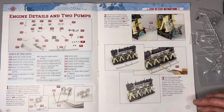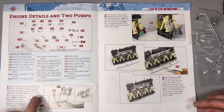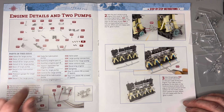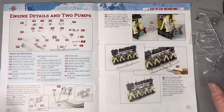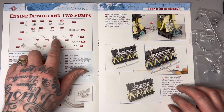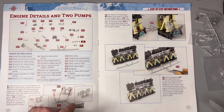The first element to be assembled and fitted is the auxiliary engine for the port reciprocating engine. Fit the end peg on engine part A, 32J. Right, okay, so 32J is the aux, so we're going to have to get that part then. So we want 32J, which is, oh God, man, there's so many parts here, guys.